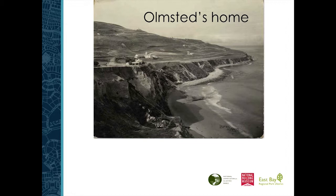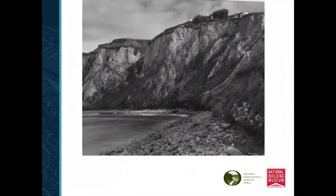So here's his house on the cliff. It's kind of a sad story. An earthquake came and kind of took off part of the cliff. And as a landscape architect, he probably should have known not to be that close. And his house eventually had to be demolished in the 40s, early 50s, but I won't tell you that part. There's his house. You can see how close it is to the edge of this cliff. And he's certainly not going to have anybody in his view.